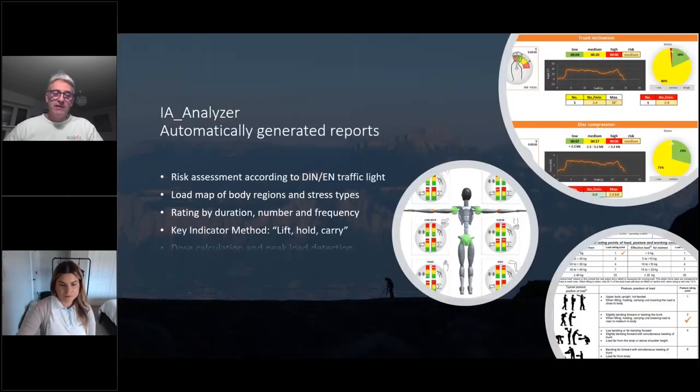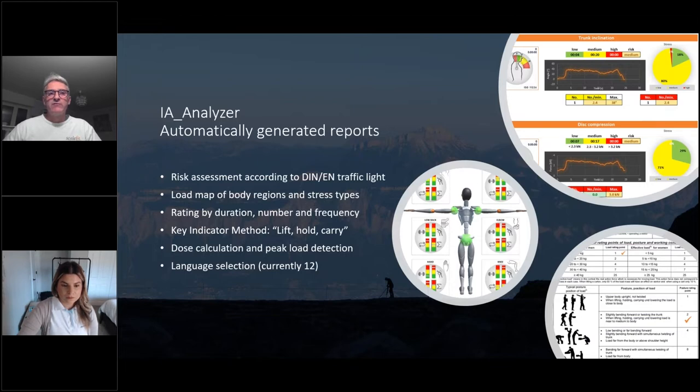As I said before, the main goal, or the most important thing of the software, is that we offer all results in real time and dynamically, but we also export the data to a report. And the report is divided into three different sections. The first section is the circle in the middle of the slide. It's what we call the load map.